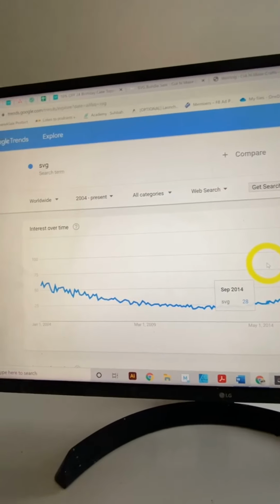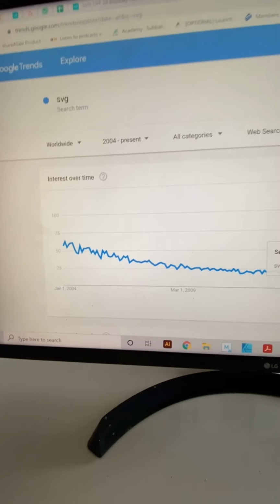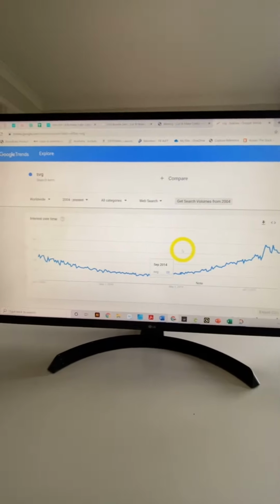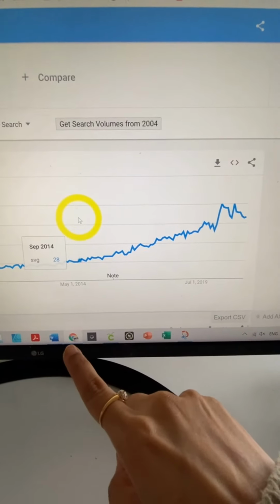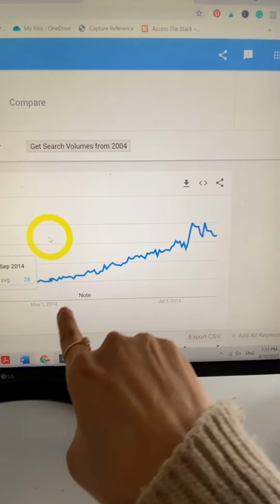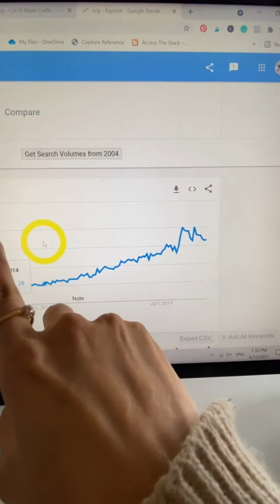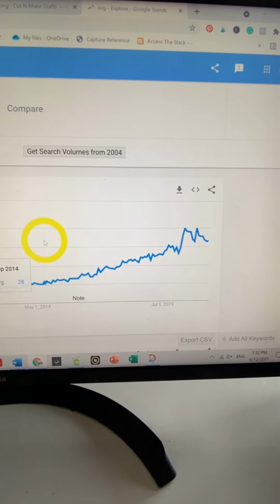So here I am in Google Trends, and I checked the trend for the term SVG. As you can see, this is from 2004 till present, and you can see the graph. It used to be high, but then there was a dip, and from 2014 till 2021, you can see there's a huge rise in the number of SVGs that people search for. So this tells us that the SVG demand has increased over the years, and there is a high potential of it increasing over the next couple of years as well.